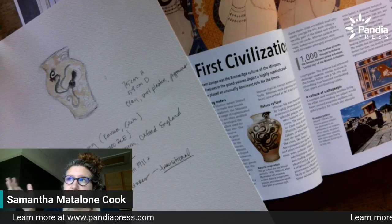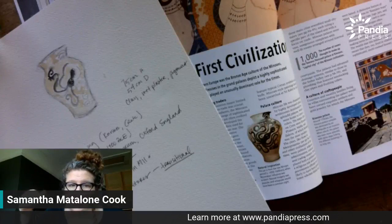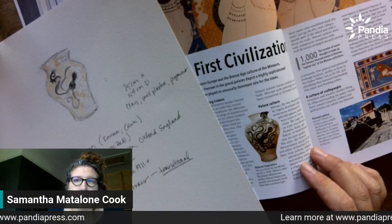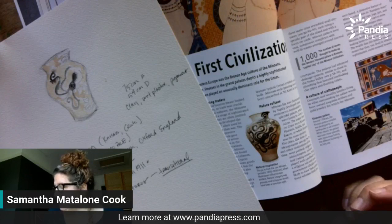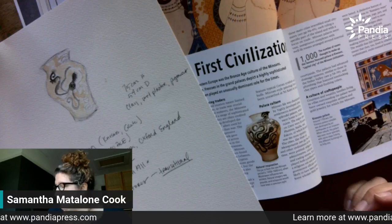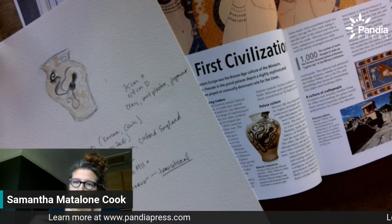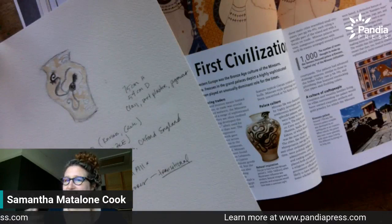And I don't just say find them. I usually build in, especially with older students, something that they need to look at and notice. So it's not just find the Minoan jar with the octopus. It will be, find the Minoan jar with the octopus and note the design directly above its head. It makes them look at the object a little bit differently. I think if you just tell them to go find it, they're just going to go find it. So I try to build in a little bit more.